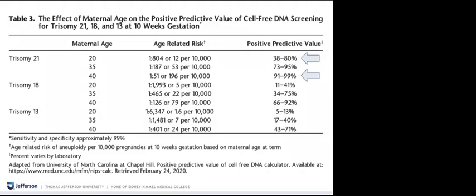What this graph is illustrating is that the positive predictive value, the PPV, does change based on a woman's age, primarily because of her age-related risk. It is not as likely for a woman who is 20 to have a baby that has Down syndrome compared to a woman who is 40, and that's reflected in the positive predictive value. The positive predictive value is essentially, if someone gets a positive result, what is the chance that that positive result is truly a positive result? So it integrates incidence to create that number.